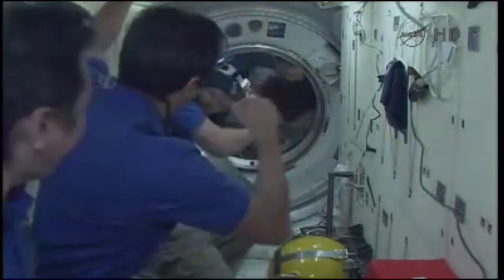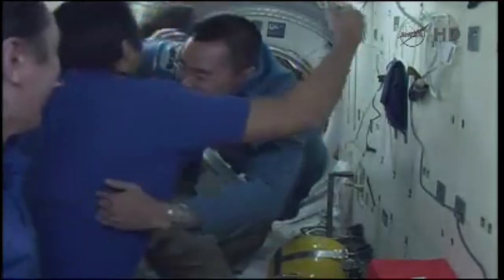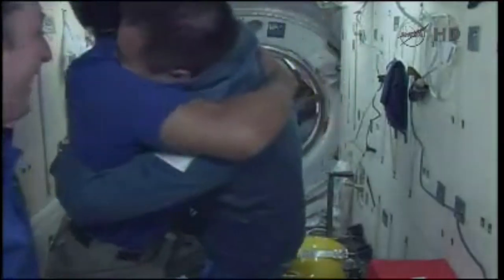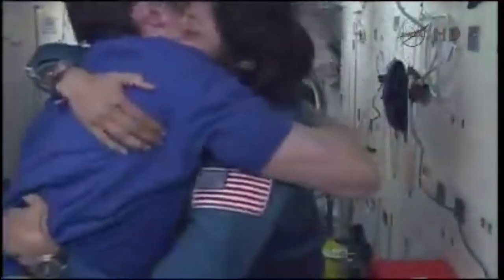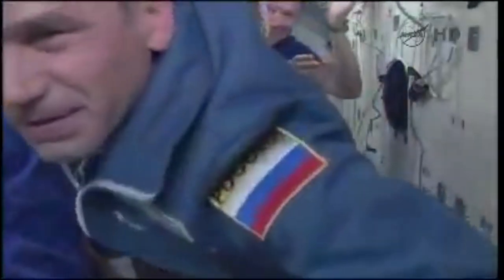Aki Hoshide returning to the International Space Station, first to float in and be greeted by the residents of the complex. Sonny Williams next. I did not copy you. Williams spent almost 200 days on board the International Space Station in 2006 and 2007, and there is the veteran Russian cosmonaut Yuriy Milenchenko floating in to the Rassvet module, being greeted by Revin, Akaba and Padalka, all six crew members, now together.